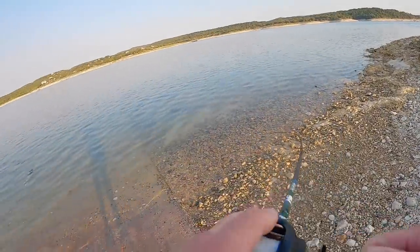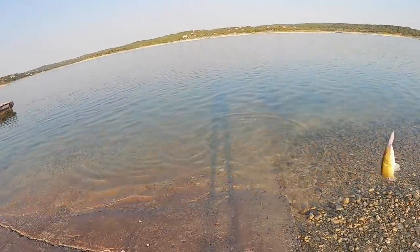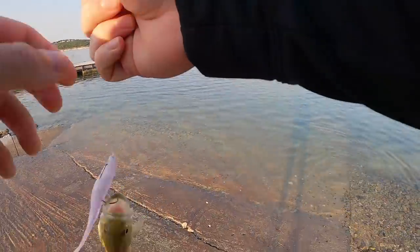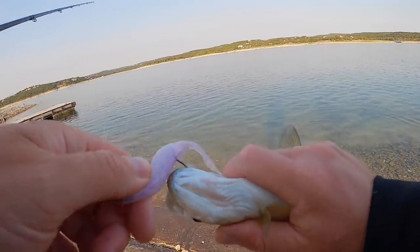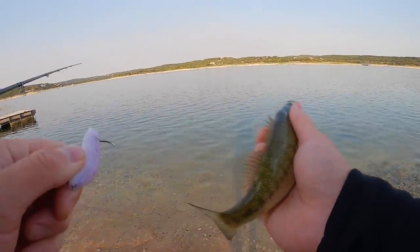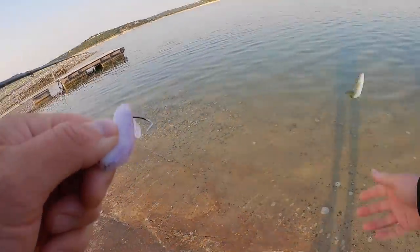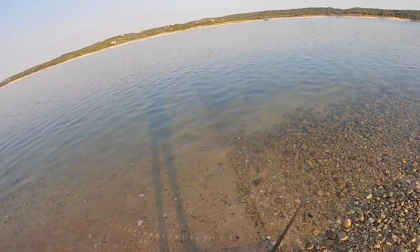There's one right here on the boat ramp. Saw him come up and eat it. Just a little dude. Is that a guad? Yeah. Guadalupe bass. Little bitty dude. Saw him run up and just eat it right here on the boat ramp, right in front of me. Pretty cool. Six in the mix. Guadalupe. Later, dude. Boom. Yeah, he chased it all the way up.